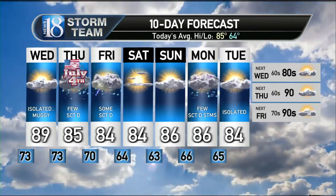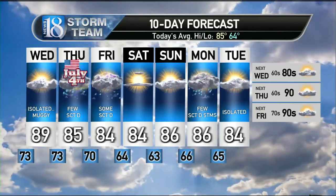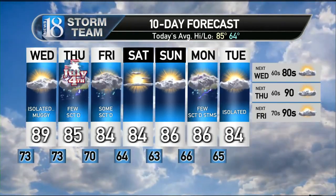And I want to mention, even though we've got some rain in that forecast, all those days with scattered storms, that rain looks pretty hit or miss.